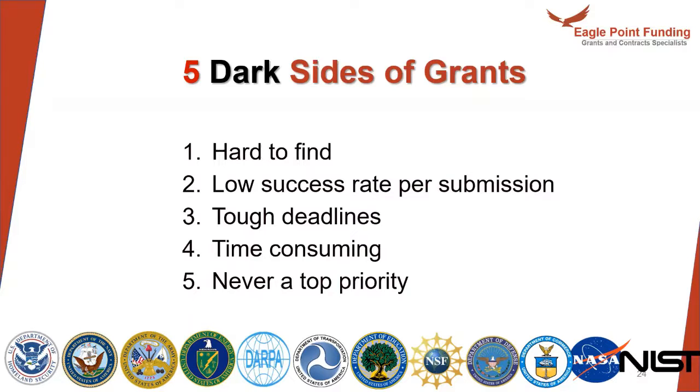And lastly, it's one of those things that might get pushed off, depending on the person who you are and what you do. It might not necessarily be the #1 priority.